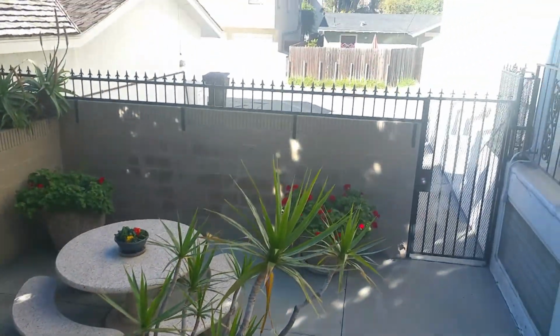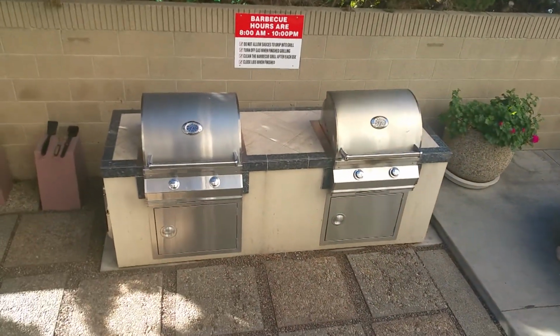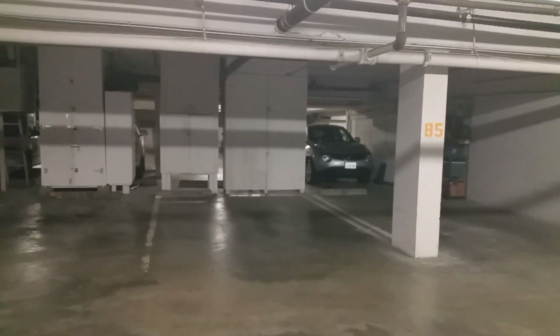To your right behind the gate will be a car washing area if you ever wanted to wash your car at home. Unit comes with one parking space in a gated garage with remote.